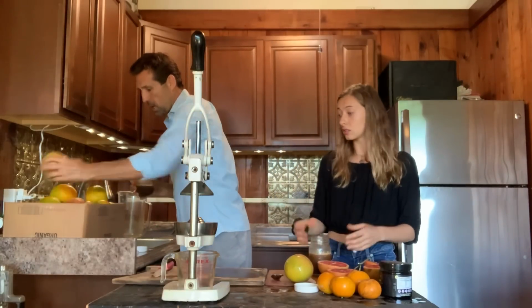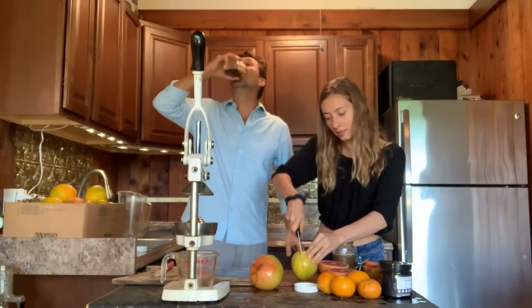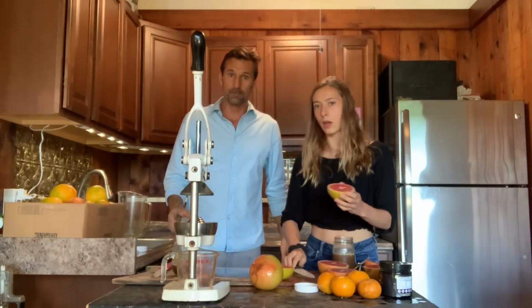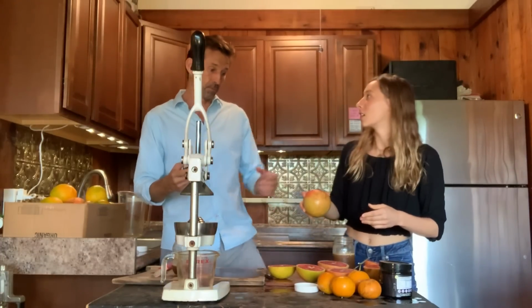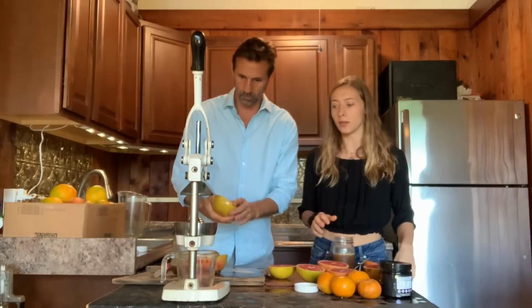So let's try some of these pink grapefruits. We had these at the market yesterday, and we just saw how beautiful and pink they are. He gave us a sample too, and that was what made us decide. We were like, we can't pass these up.